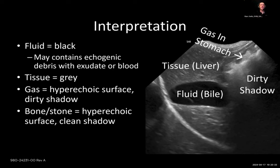And then kind of the paradox of ultrasound is that gas and bone are going to be a similar echogenicity. They're both going to create a hyperechoic surface, but they're going to differ in their shadow. The reason why I point this out, it's very different from what we're used to with radiography, where gas is lucent or black and bone and stone are really, really white or opaque. Curiously, in ultrasound, what's the middle gray in radiograph land is actually the black substance on ultrasound. So just be mindful that both gas and bone are going to create a hyperechoic surface.